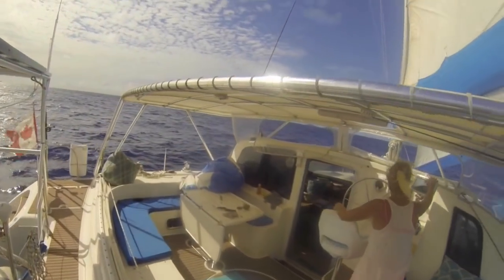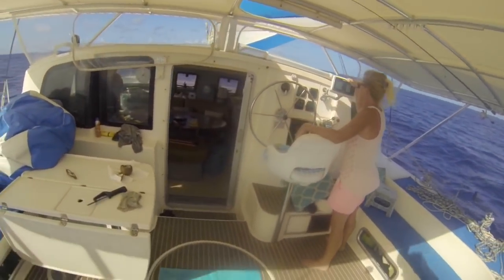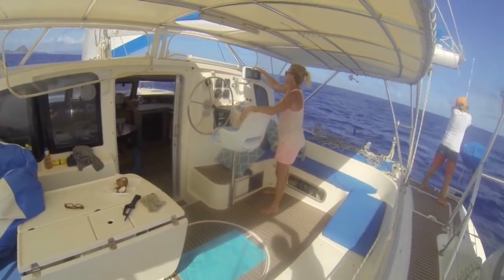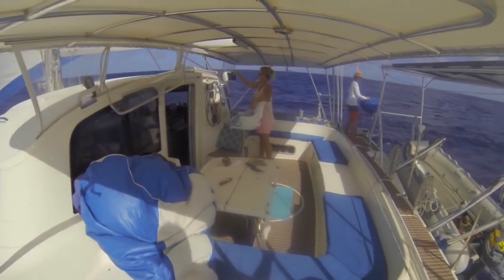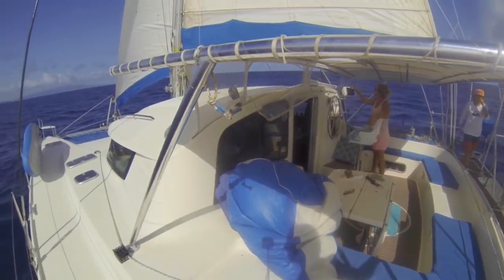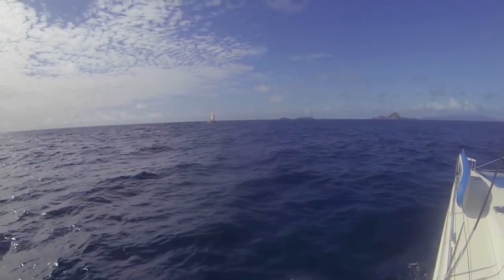We're doing pretty good. What's our wind speed, honey? 11 knots. And our boat speed? 6.2, 11 knots. Sweet. There's our friend still pending.